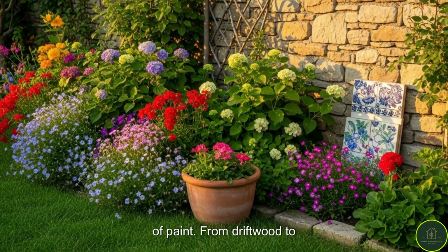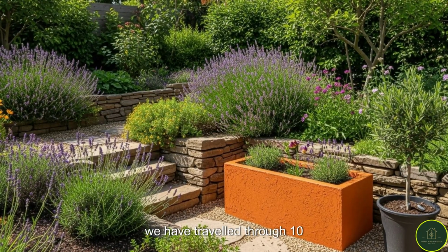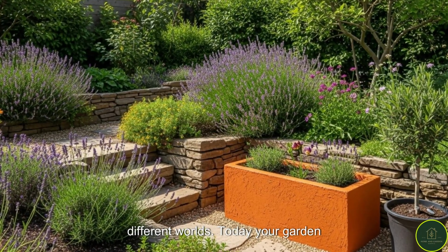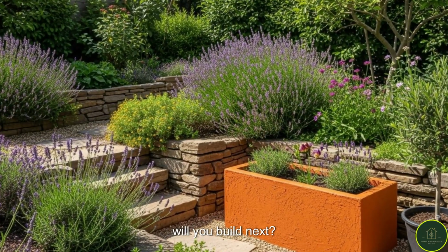From driftwood to stone, from bark to clay, we have traveled through 10 different worlds today. Your garden is your canvas. What masterpiece will you build next?